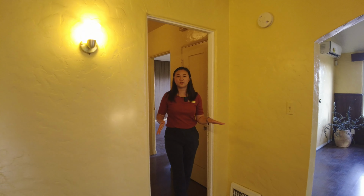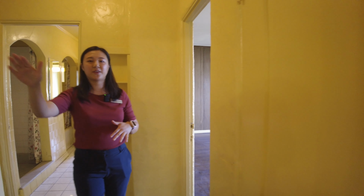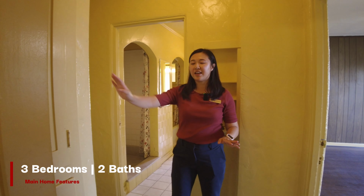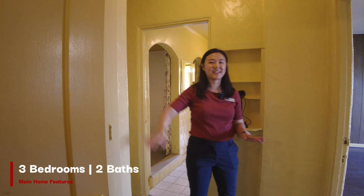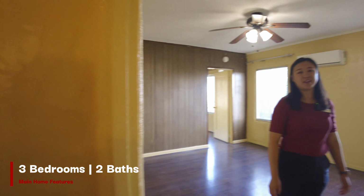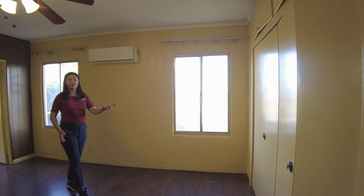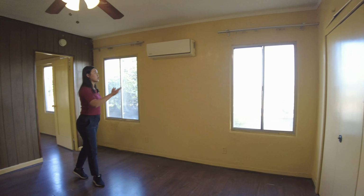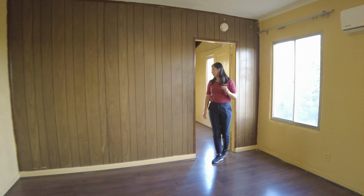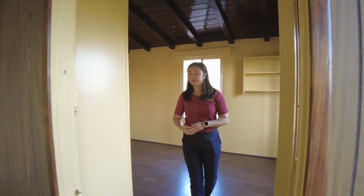Behind this doorway, we're about to enter the bedroom area. Just love the idea of this door separating the living room and the bedrooms. On the left-hand side is a storage, and then we have a linen closet on the other side. Let's take a look at the first bedroom. As you see, it's a very spacious room featuring accordion style closet doors, two windows on each side, and some cabinets above the closet.